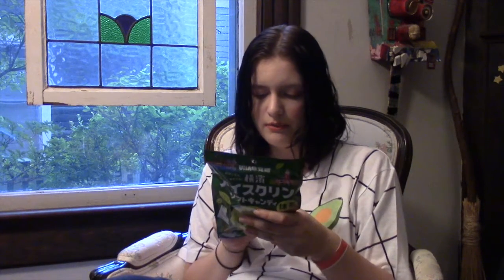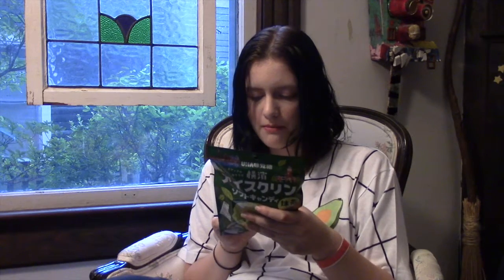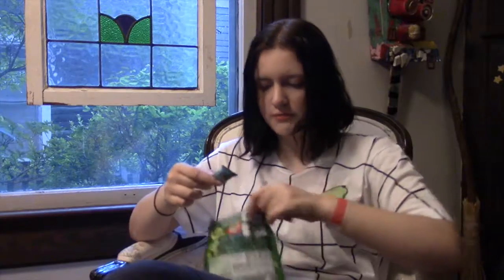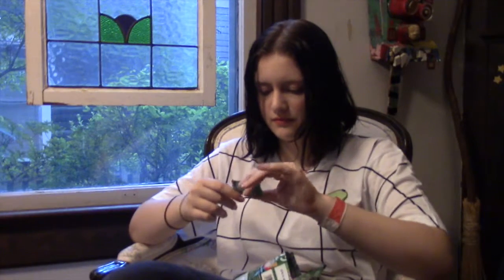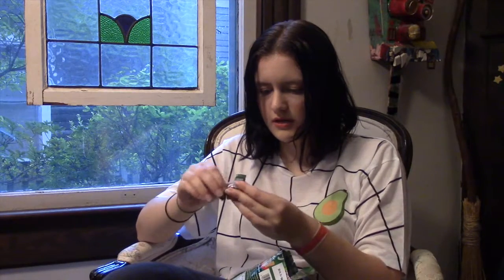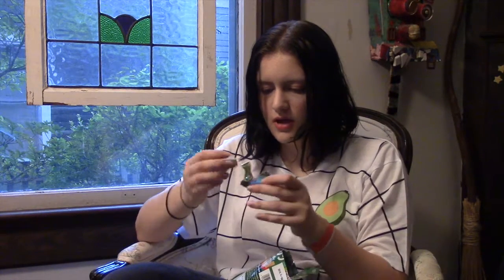On the back, I just see the nutrition facts. It has an English title. It is Soft Candy Mikakuto Yokohama Matcha Ice Cream. Let's figure it out. Oh, they're smaller than I expected. They're kind of cute. Okay, so it's not actually an ice cream cone.